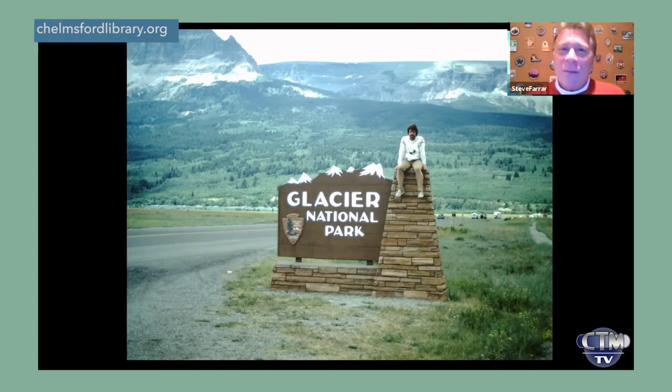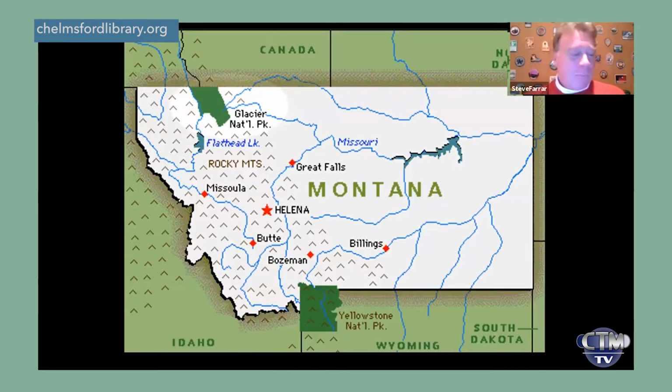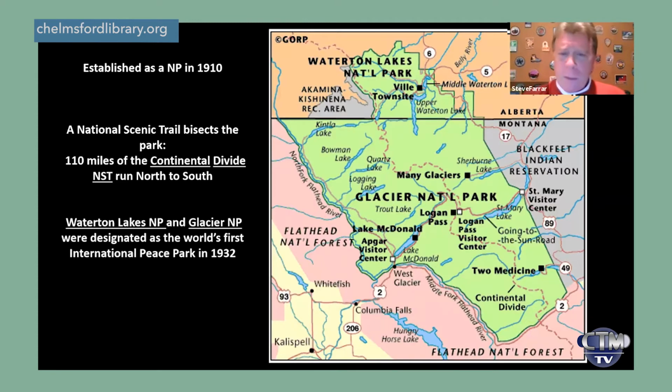Some of the parks you can come to and maybe spend an afternoon and say that you've seen the parks. Some of the ones that we're going to start with don't fall in that category. Glacier is one of the bigger ones. It's up on the Canadian border of Montana. Actually, it flows over the border and was one of the first ones back in 1932. It was the world's first international peace park.